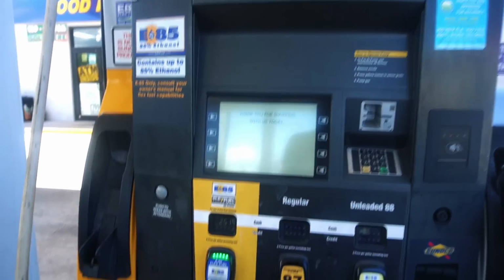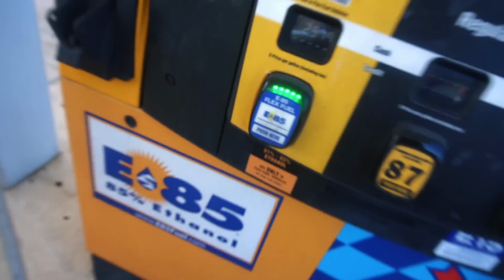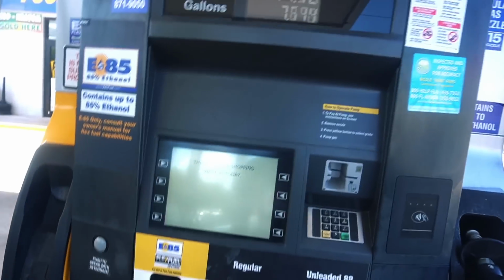All right, we're filling up gas on that E85. I haven't been on E85 in like 3 months, but hey, we filling this up today. Get those millivolts.